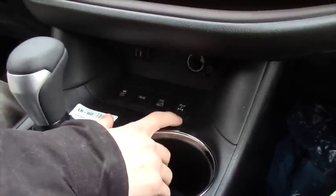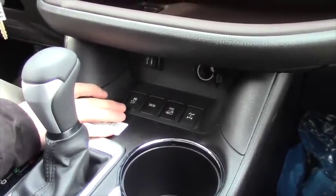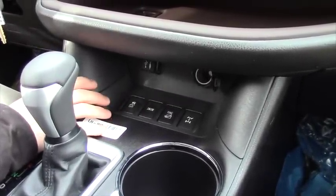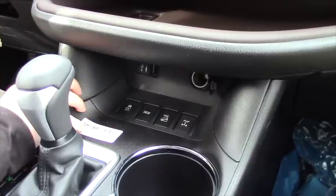I just want to explain those real quick. This is going to be your traction control. Traction control is always on. It essentially just keeps the front and rear wheels from spinning out of control. They're brake actuated to regain traction while you're driving.